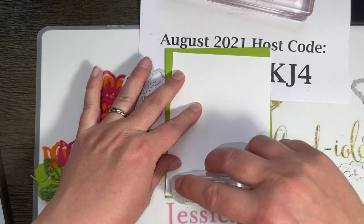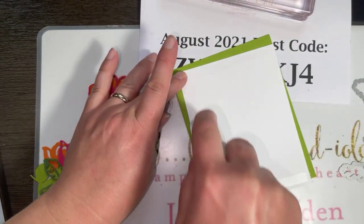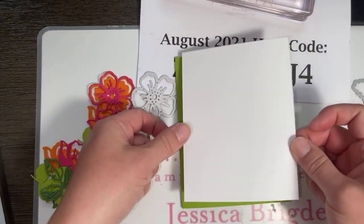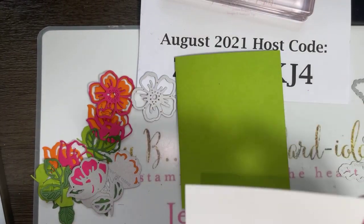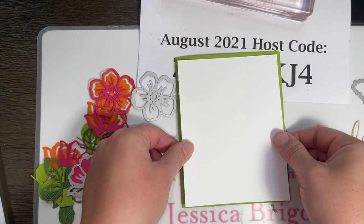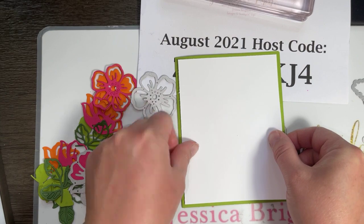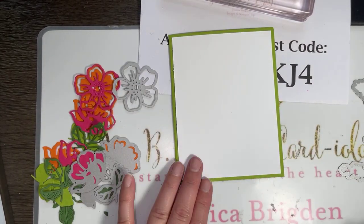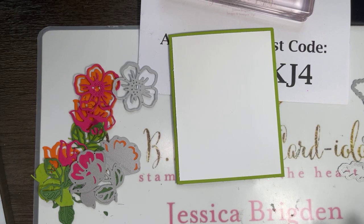All right, so we will put our stamp and seal on our basic white here. All right, so, oh, we've got a little bit of a wonky edge there. All right, well, we'll just go with it. Okay. So 4 by 5 1/4. So we've got a nice little Granny Apple Green border popping out from there.